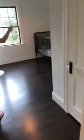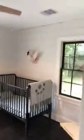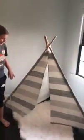And this is the kids' bedroom. Also with a shiplap wall that we painted white. Looks very cool. I do like this. Do you want to get in? I don't think I'll fit, but our dogs will like it.